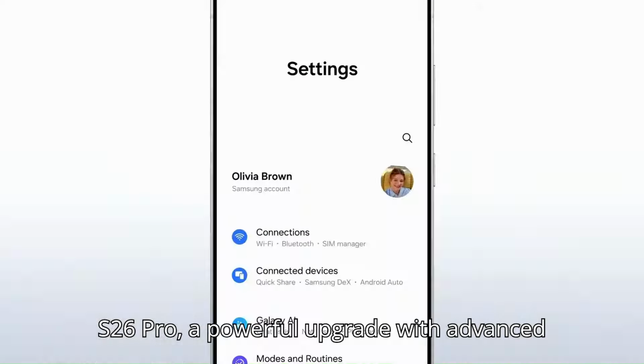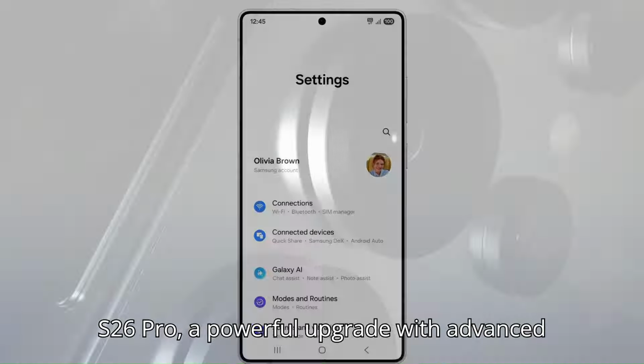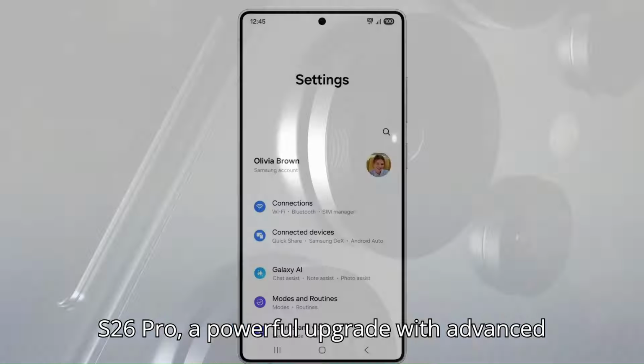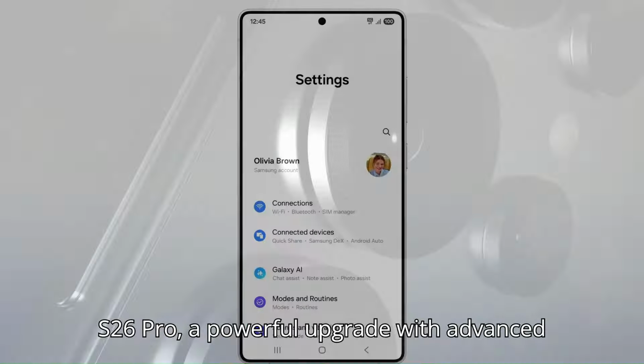Why the Galaxy S26 series matters. The Galaxy S26 series isn't just a phone, it's a testament to Samsung's relentless pursuit of excellence. From innovative naming conventions to groundbreaking display technology, it's clear Samsung aims to make a lasting impression in 2026. Stay tuned as we uncover more about this thrilling new lineup.